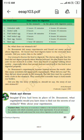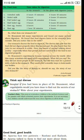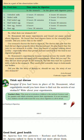Did you like the story of Martin, or should we say the story of our own stomach? So it's an inspiration for other scientists. Dr. Beaumont started experimenting to know the mechanism of digestion in our stomach, and this was the inspiration for all other scientists. So they also continue further in order to understand the mechanism of digestion in our stomach.